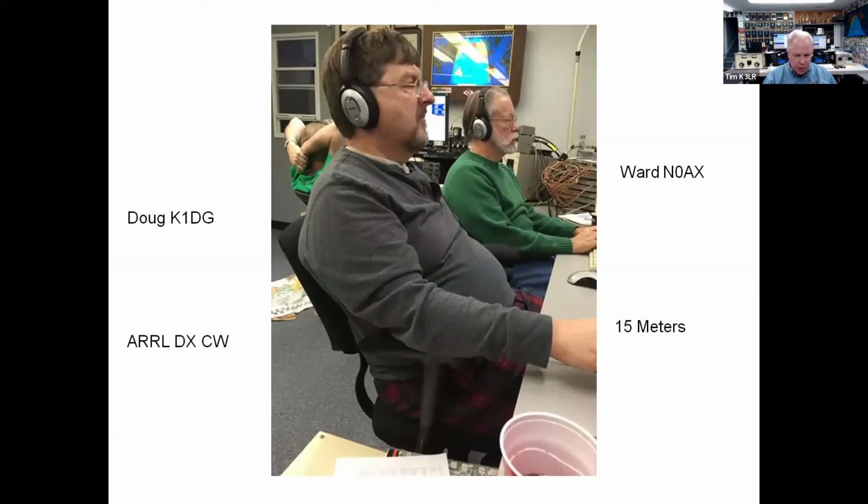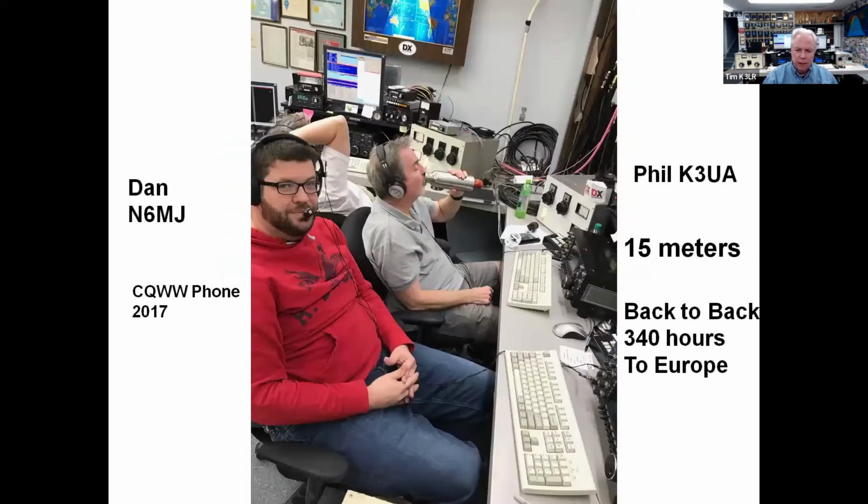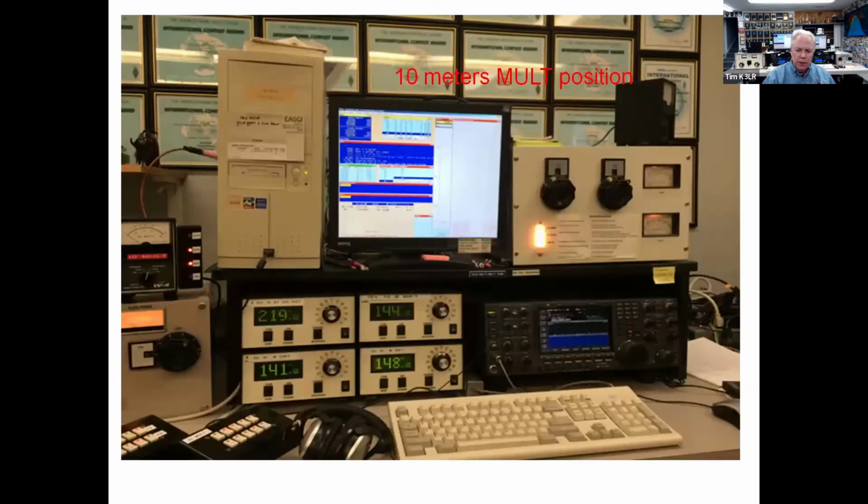Here are some of the operators having fun at K3LR during a CW contest and now an SSB contest, and the bands are getting better. Again, 2 operators on every band except for 160 meters. The idea is that the run operator on the left side calls CQ while the mult operator on the right side goes and finds stations that are calling CQ.